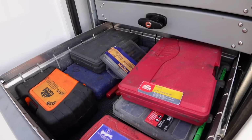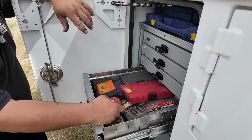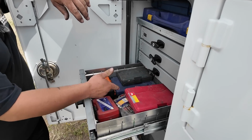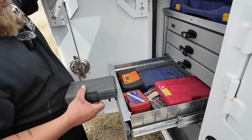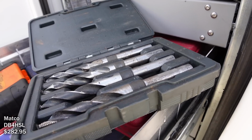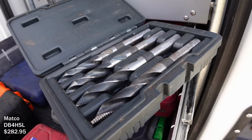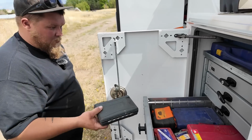So all my drilling stuff: drill bits, extractors, my burrs, thread files, center punch. These drill bits I love. These are from Matco, the Hyper Step drill bits. That's nice, you don't have to buy the whole set to get the bigger ones. Yeah, they were probably just as much as the regular set.